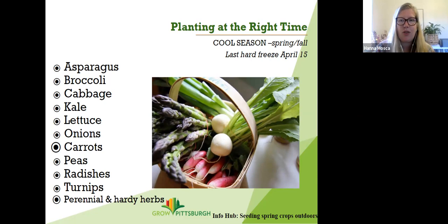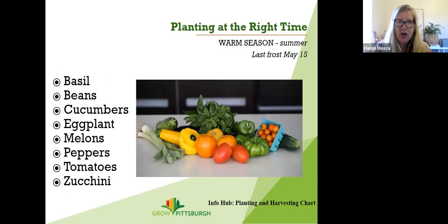Then warm season, these are things that have to be after the last frost date. Basil is extremely temperature sensitive. It doesn't even have to frost. It just has to be even in the 30s, and basil can completely go downhill quickly after that. So really making sure we're paying attention to the temperatures when we're planting basil, beans, cucumbers, eggplants, melons, peppers, tomatoes, zucchini, all of those are definitely frost sensitive. And we want to wait till after our frost date, May 15.